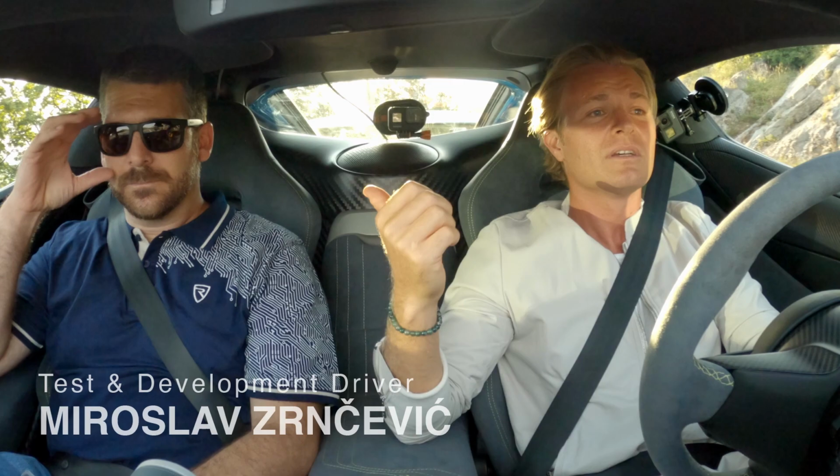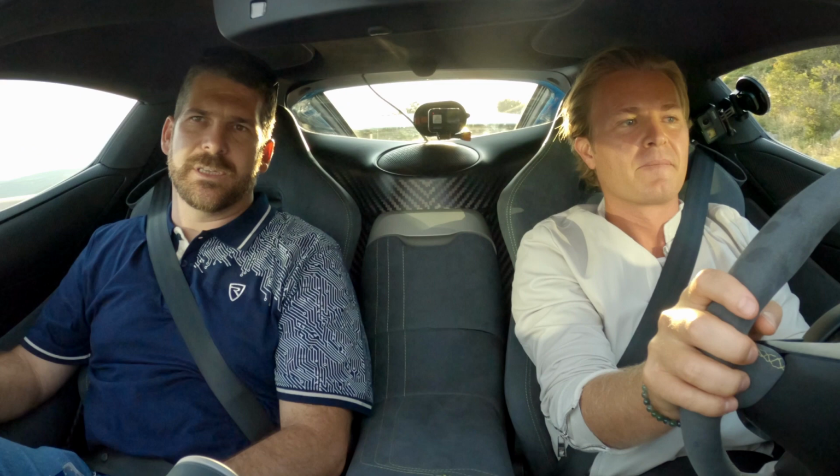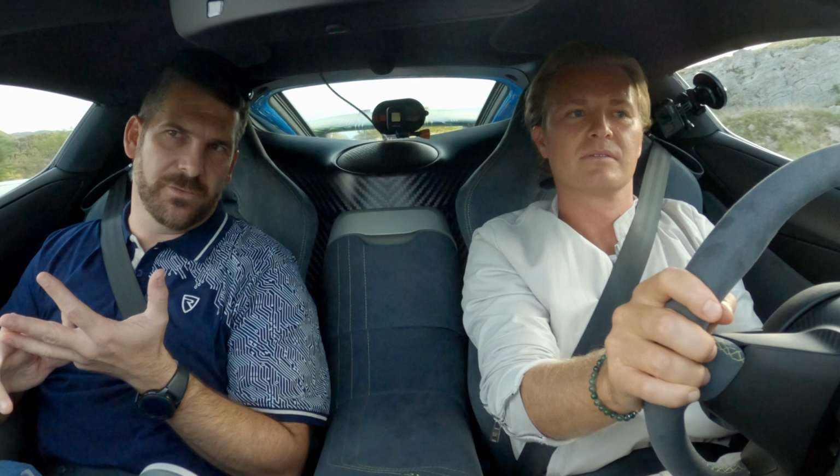Okay, so we got Miro back in the house, the lead test driver here at Rimac. So you're going to explain to us track mode. Yes. So track mode, the difference is that the suspension is a little bit stiffer. Yeah. The dampers are stiffer, and you also have torque vectoring mode a little bit more aggressive.